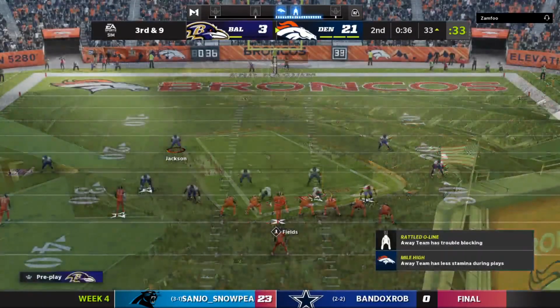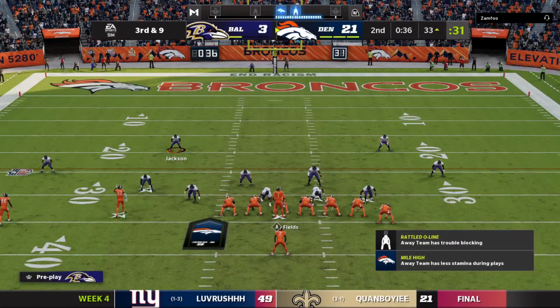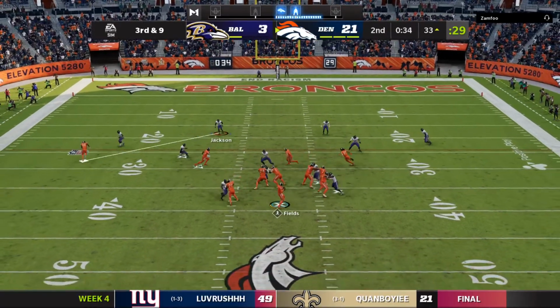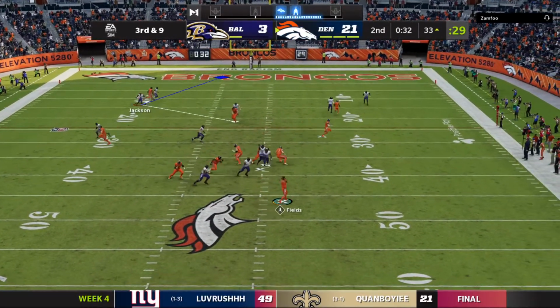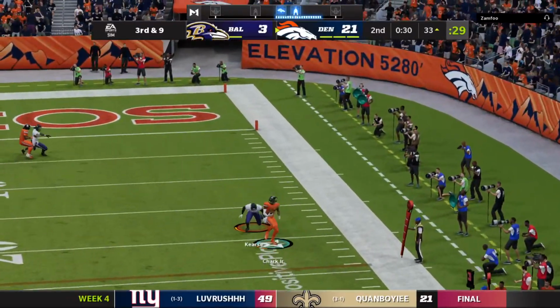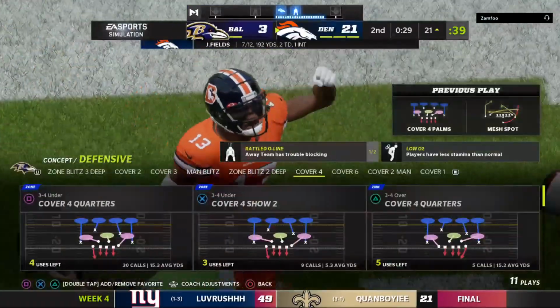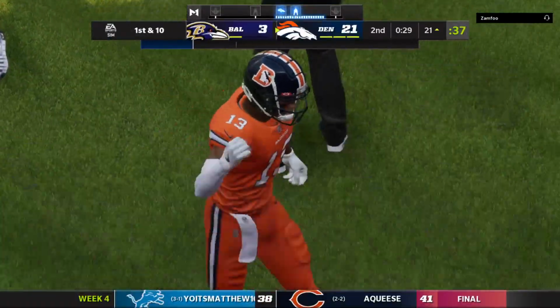Oftentimes when you're losing a game and the team's still throwing with this kind of a lead, you start playing a little more physically. And they took that opportunity right there to be extremely physical and force that incompletion. And this one into the hands of DJ Chark. He's going to go out of bounds, but he takes this one down just shy of the 20.